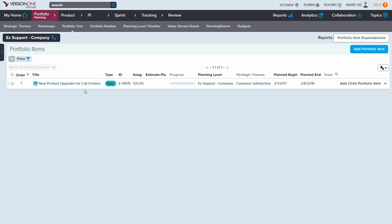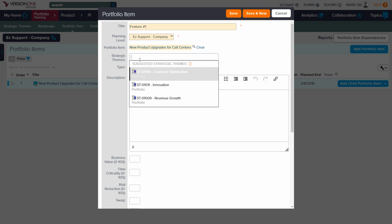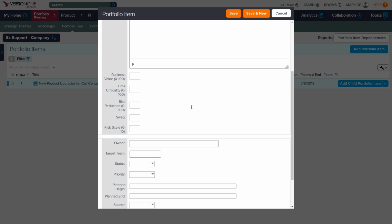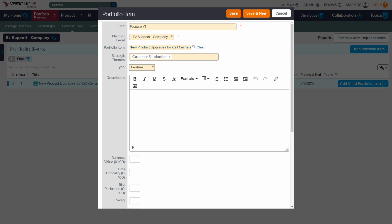The next thing that I want to do is put in my features under that epic, so this is going to align to that. So I'm going to add a child portfolio item. We're going to create feature number 1, and it automatically put in feature. We're going to align this one again to customer sat in terms of strategic themes. We'll leave the rest of that, but I do want to put a plan begin and a plan end. So we're going to start this on the 6th of February, and we think we're going to finish this one by the 6th of April. So this is feature number 1, and we'll put one more feature in there.